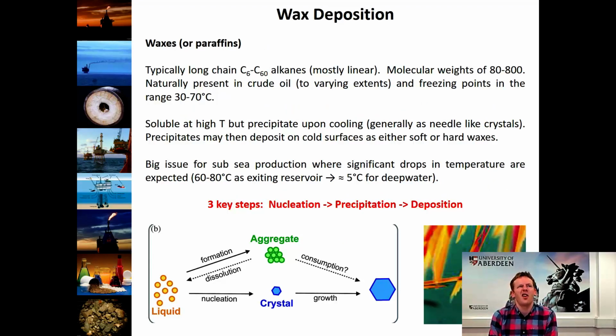Well, waxes or paraffins are a general name for a group of hydrocarbons with varying chain length, roughly between 6 and 60 carbons long. That would be the chain length, and you speak about mostly linear waxes. They can have low or high molecular weight, and the problem with these waxes, particularly as they get to longer and longer chains, is that they are sparingly soluble. And in fact, they're only soluble to any significant extent at elevated temperature.